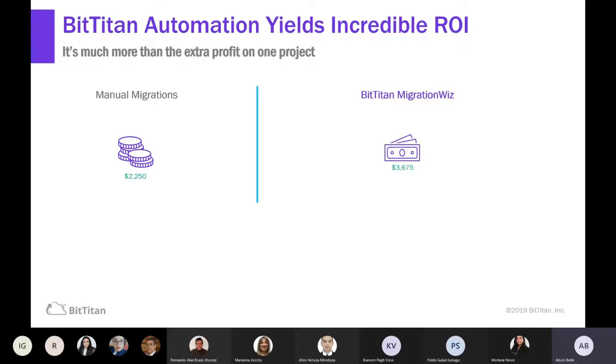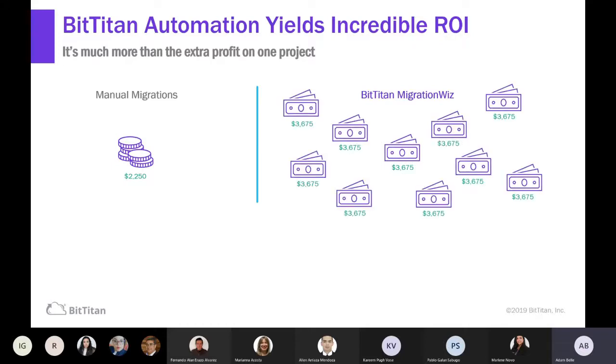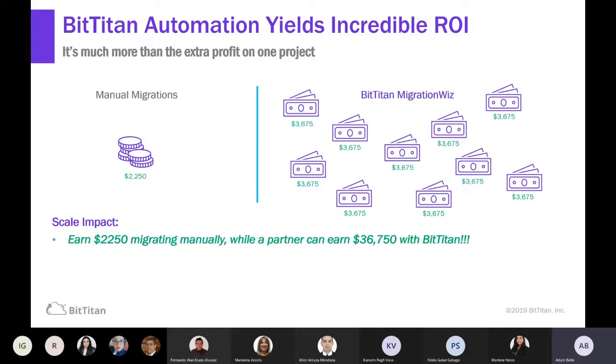That manual migration took 50 hours to earn that $22.50, where it only took 5 hours to earn that $36.75. That means that you could complete 10 migration projects in the time that it would take you to complete 1 migration manually. That is a lot of additional revenue that your team can earn and bill out for. Now, I recognize you may not have 10 migration projects lined up like that, right? But I think what this showcases is the value of your time.